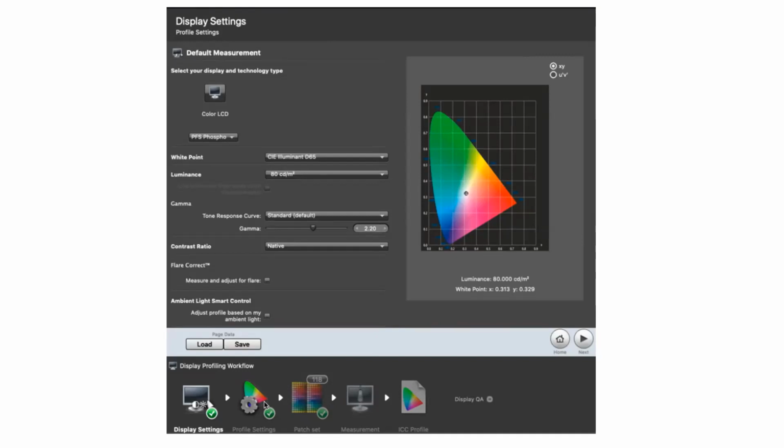But D50 and D65 should give reasonably the same results. If it is totally different, there's something wrong somewhere, right? So that is the reason we use this.